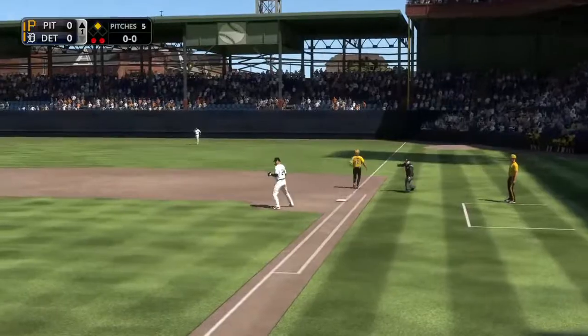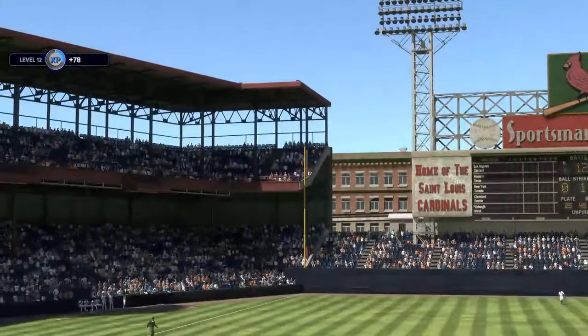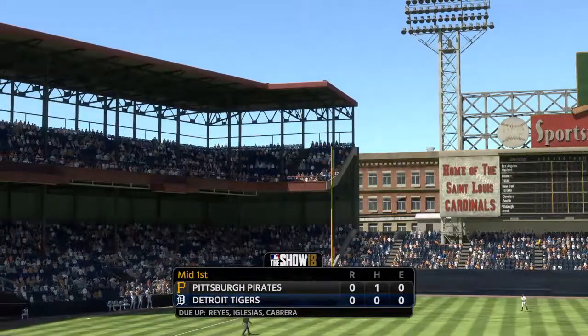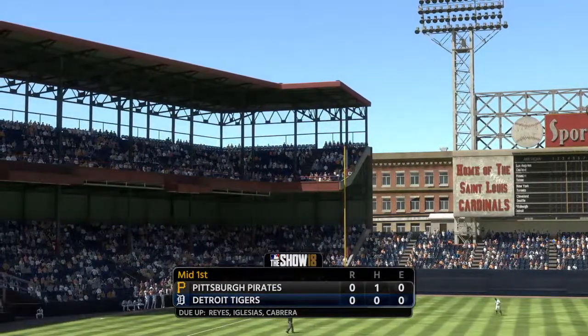Throw on to first gets him, and the side is retired. So no runs here on a base hit, no errors, and one man left aboard. And now the Tigers will get their first opportunity here. No score.